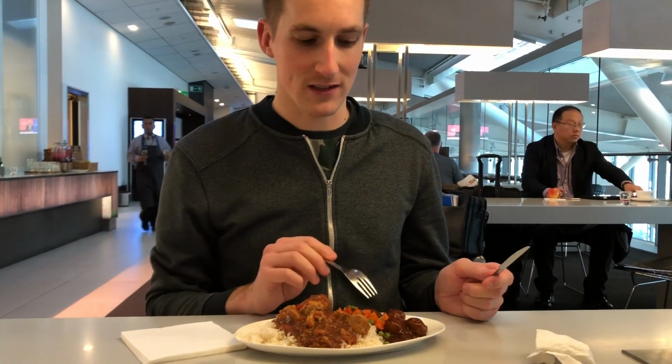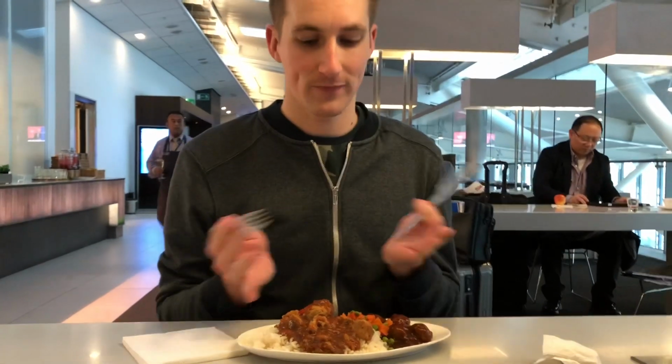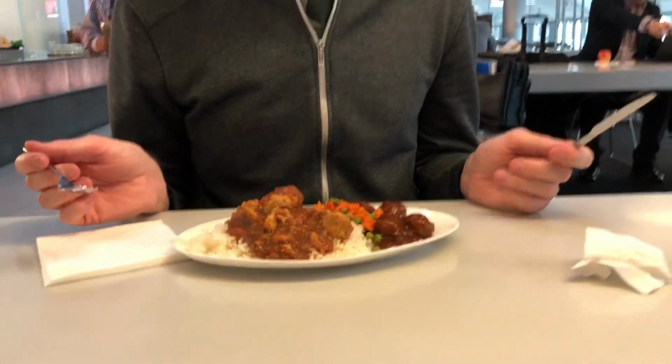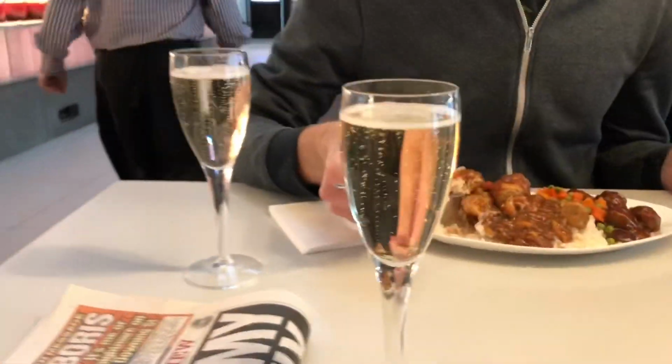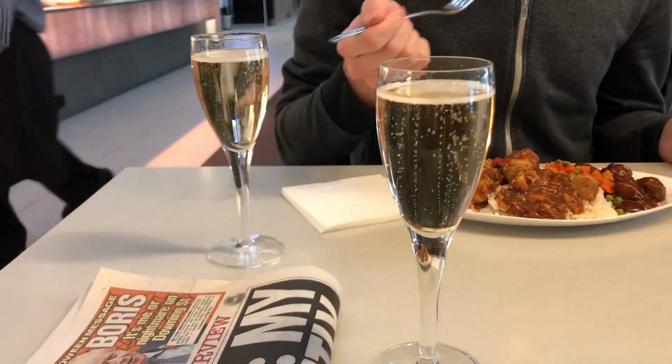Chicken jalfrezi with rice, peas and carrots, and then some barbecue meatballs. Just got up to set up. I'm going to try it and eat it now. Looks really good. Thank you. Thank you. And we've got some champagne.